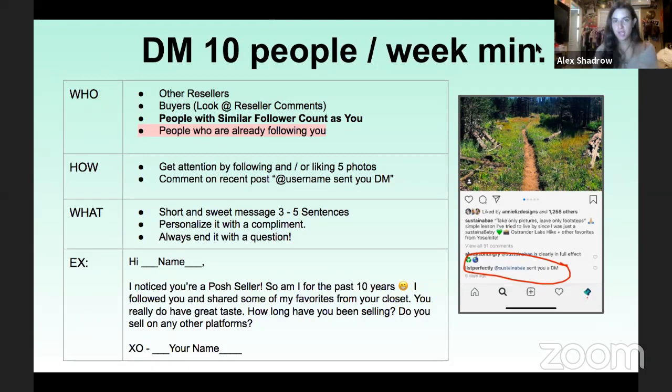Now, how are you going to get their attention? You're going to get their attention by liking or following them, or liking 5 of their pictures.